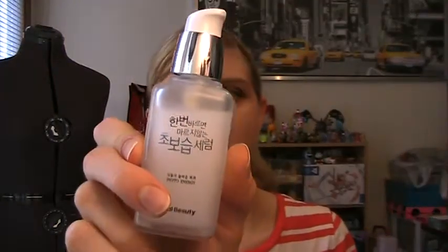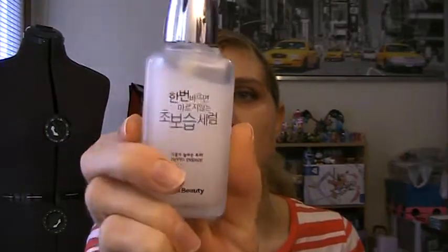One thing I was really digging is the Waterful serum I got in my Mimi box. This was in the thumbs up Mimi box I got. I mean, it's all in Korean, so I can't really read it to you. All I know is that it's called the Waterful serum. It's like a hydrating serum.